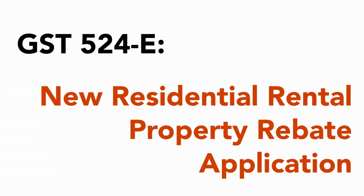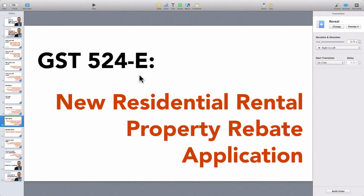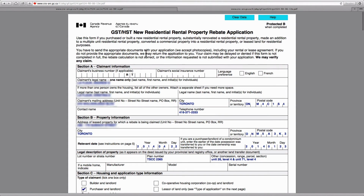All right, so let's start by looking at our first form, which is the actual HST application itself. So that form is right here, bear with me, and it looks like this. Once you've Googled that form number and you've downloaded the form, you want to start filling it out. Section A is pretty straightforward. You just put your own personal information in there.